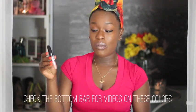And then I have here the Rimmel Show Off Lip Gloss, which is actually really great. It's called Nude Eclipse. I love this. However, I can say if your lips are not super smooth and super scrubbed, this is not going to look great on your lips.